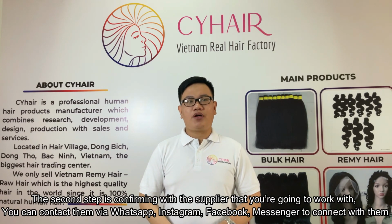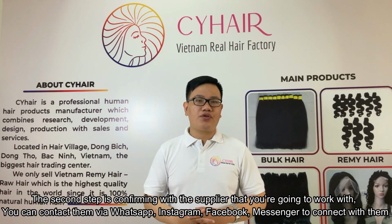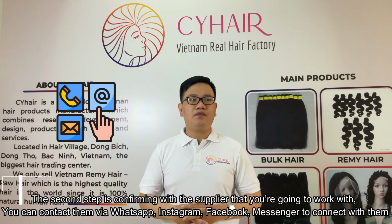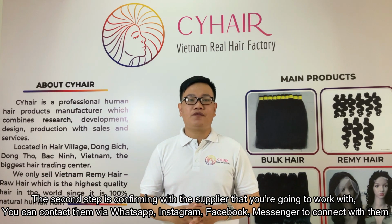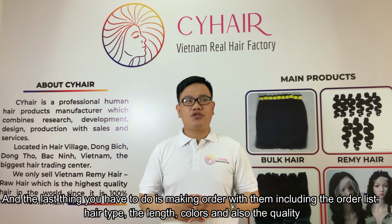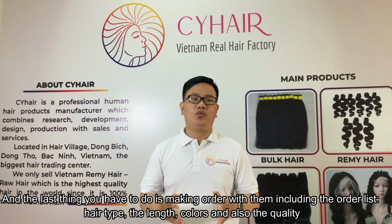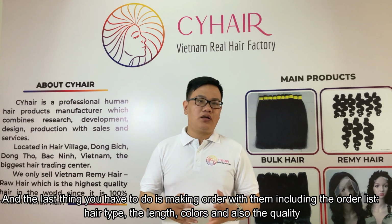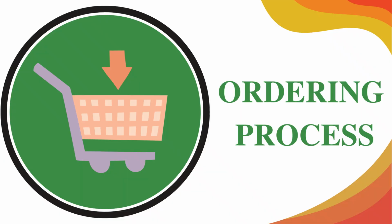The second thing is when you confirm the suppliers that you are going to work with, you can contact them via WhatsApp, Instagram, Facebook Messenger to connect with them. And the last thing you want to do is to make an order with them, including the order list, what type you want, the length, the colors, and also the warranty of the hair.